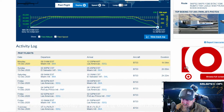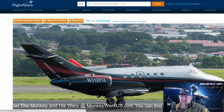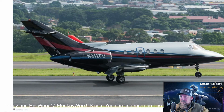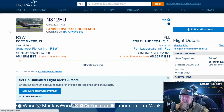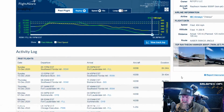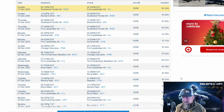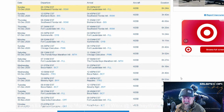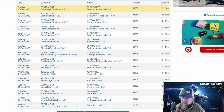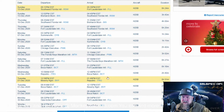So, all right. Over to our Maxwell bird, which is this one. You guys know the N312FU, right? Now, according to this one landed over 18 hours ago. Now, this has been doing some kind of, I think we've got contractors using this aircraft right now. And I don't mean operator contractors. I think we've got just standard people that are probably utilizing this aircraft outside of the norm.